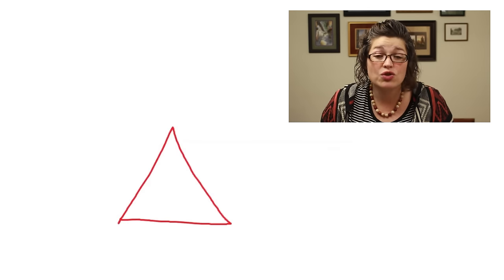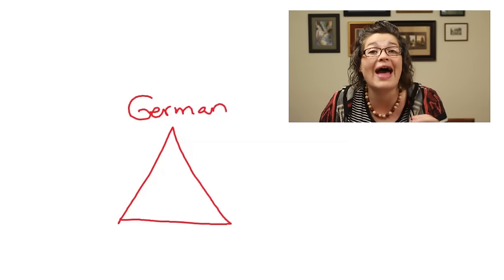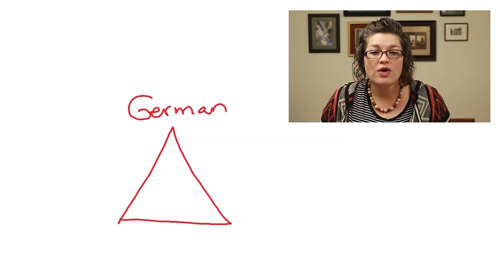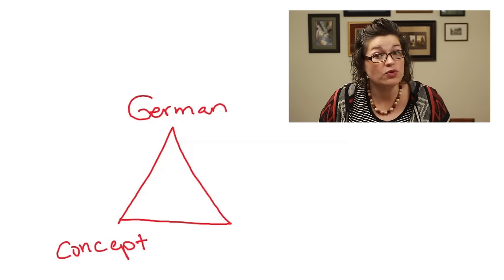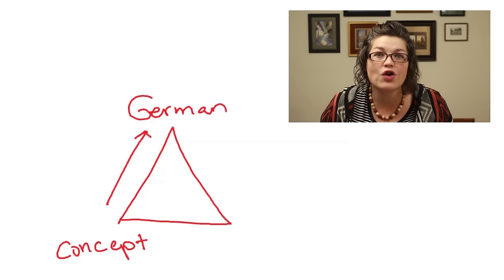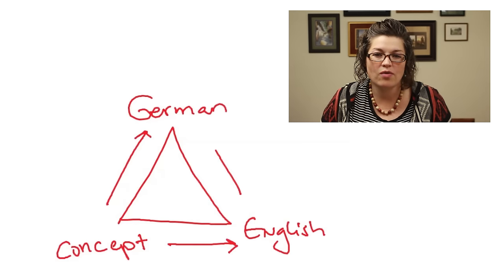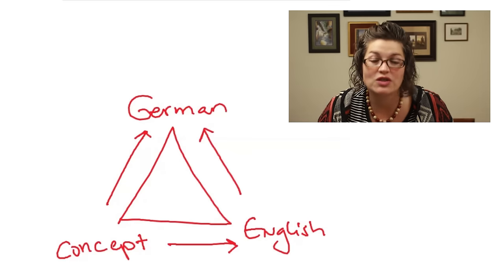The goal is to learn German, okay? Whatever that German word is that you're trying to work on, you have two options, two pathways for getting there. You can either connect directly from the concept, which is what you want to do, okay? Or you can do it the long, hard way by going from the concept to English, which then you're translating into German. We don't want to do it this way.